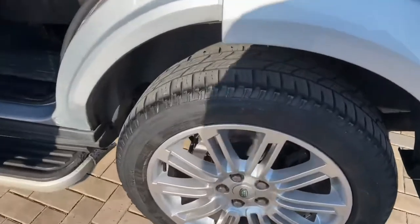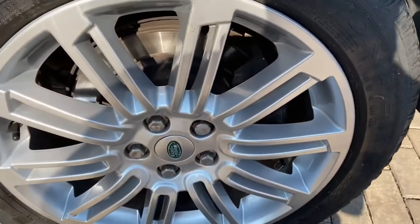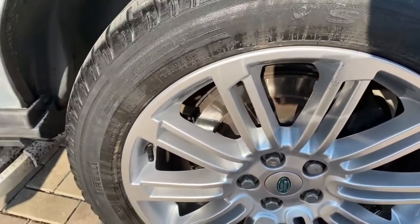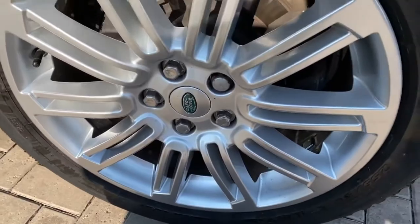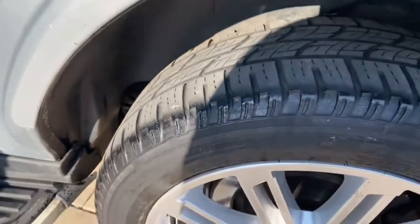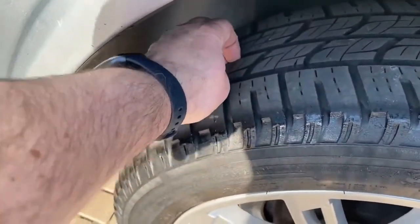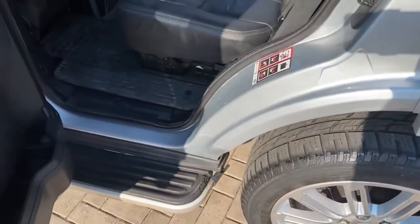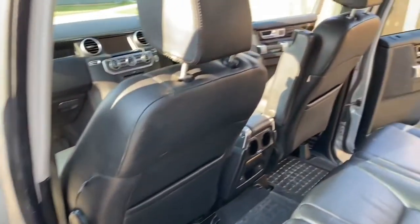The wheels have all been refinished on her all the way around, so they're all brand new, re-skimmed and finished, and they're looking perfect as you would expect. We've also got some good tyres on her as well, so these are Pirellis. To me, that's a good 7-8 millimeters of tread there, so very good. Lots of miles left in those.